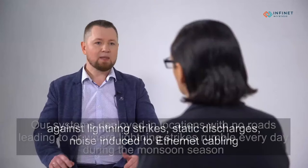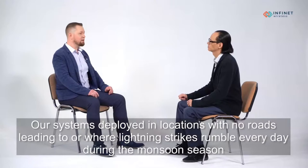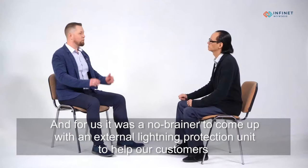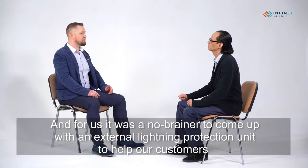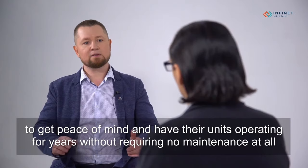But over the years, we've realized that our systems are often deployed in locations with no roads leading to, or where lightning strikes rumble every day during the monsoon season. And for us, it was a no-brainer to come up with an external lightning protection unit to help those customers get peace of mind and have their units operating for years and years without requiring any maintenance at all.